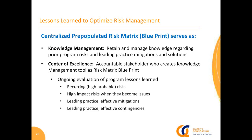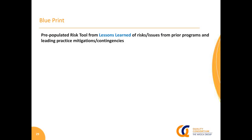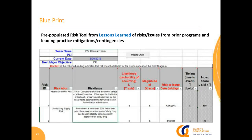From an ongoing evaluation perspective, it allows recurring high-risk, high-impact risks to be identified, to recognize when they become issues, so that you can put timing and triggers in place to make sure that they don't become issues for future teams. Leading practice mitigations and contingencies become a part of that. But it also ensures consideration of those common high-impact risks by all teams. And also, I highlight the word "also", for process improvements. So even the members of the organization who are accountable for processes, process owners, can also benefit from this to actually improve their processes. Because if there are process components that cause risks to become issues over and over again, they can address it through processes. So here's an example of a pre-populated lessons learned risk grid.